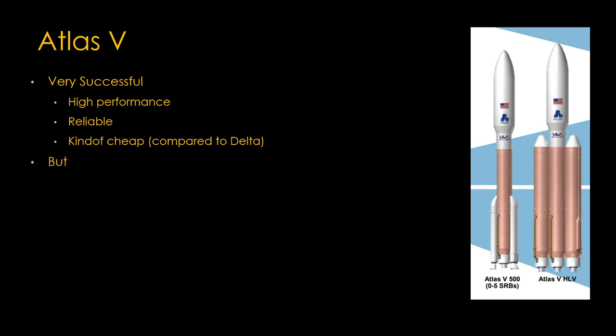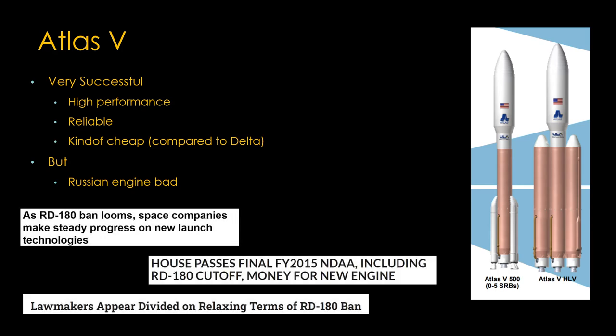But there's a problem. The Russian engine was bad, and it wasn't bad in any technical or performance sense. It was bad because launching U.S. payloads using a Russian engine was problematic from a political standpoint, because of some of the things going on in Russia. And there's this continual going back and forth where Congress wants to stop using the RD-180, but the DoD would like to keep launching their payloads. So they keep going back and forth in their bans, and then their no bans and approval for some new engines, but not all engines.